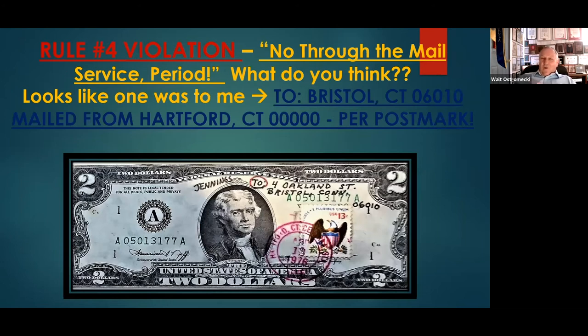Now, here we got a real rule violation, and I wish this was an in-person program instead of virtual, but it said no through the mail service, period. And I'm sure you're looking at this, and what do you think? Does this really qualify, or could this actually be one that went through the regular mail? Now, it's interesting because it went through the mail from Bristol, Connecticut, was mailed from Hartford, and passed on.